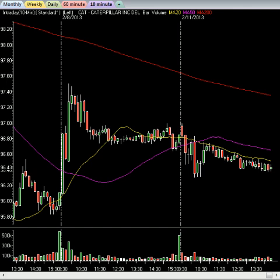Caterpillar, on the other hand, is down about 42 cents. A little bit of support right here at this pivot low. You're kind of right on top of that right now. If it breaks through that, you should see a move on Caterpillar all the way down to this pivot low here. Okay? All right, guys.